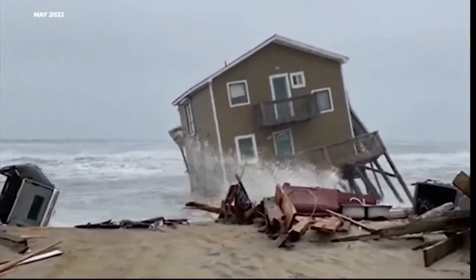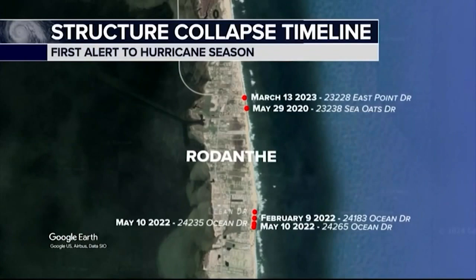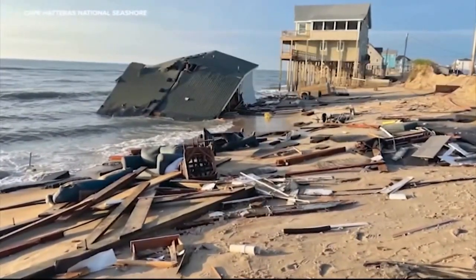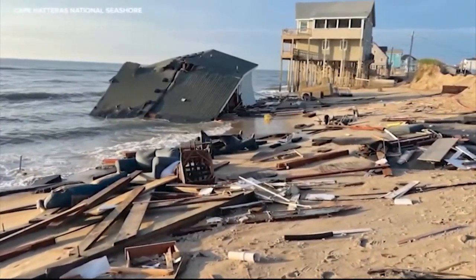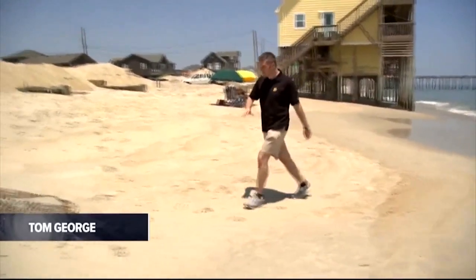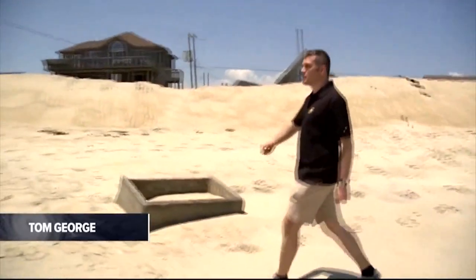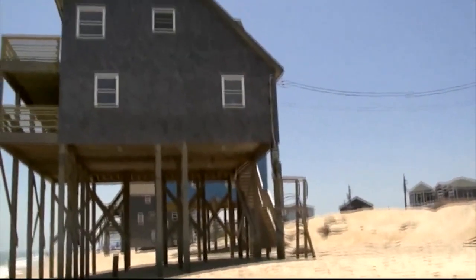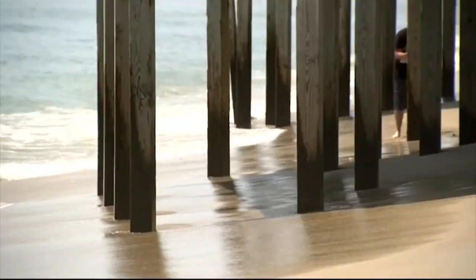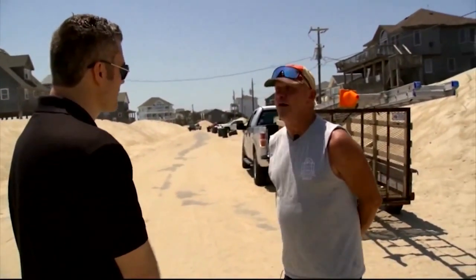Just in the past 4 years, there have been 6 homes, all in Rodanthe, that have collapsed. Some during storms, 2 on the same day. But others, like this latest one just weeks ago, out of the blue as erosion finally caught up. Even on a nice beach day, you see just how high the water line is, but looking at this row of homes, this one completely gone, washed away in the ocean. The one next to it you see right here just had some repairs done, but even that is on borrowed time. On borrowed time, and I tell you, it's almost borrowed out, actually.